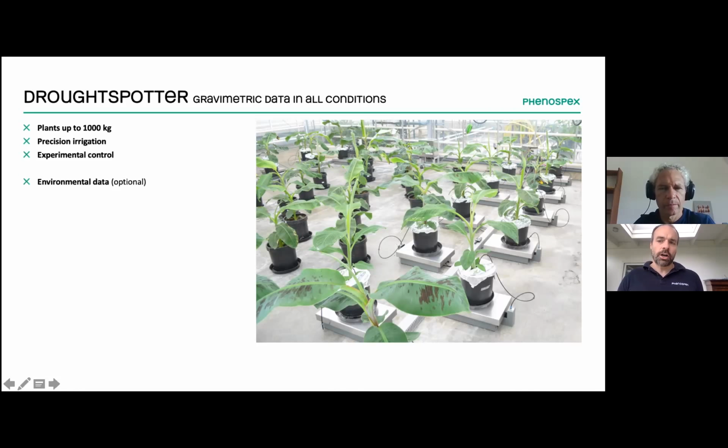You have a software and you can create an irrigation scheme, and then the system automatically controls each pot individually and maintains the moisture level in your pot. So you can basically design an experiment, and the machine will take care of it. You know how difficult it is if you work in drought research and want to create dry downs; it's quite difficult to control that. So this machine is taking over this task.